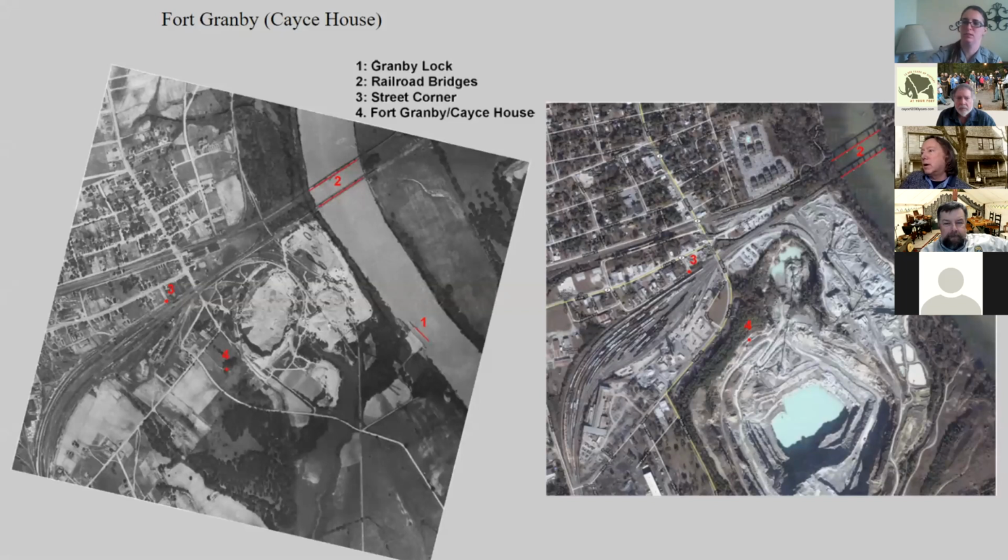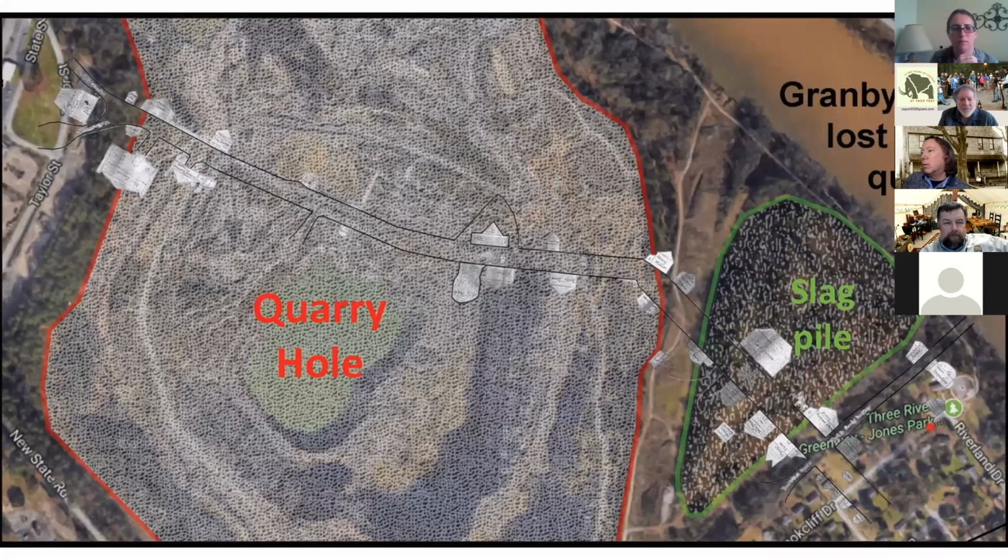And here's just some graphics showing where the fort was located. So the image on the left is a 1930s aerial photo. The points 1, 2, and 3 are just reference points of common landmarks to line it up. And you can see the picture on the right, I think, is an aerial photo from about 6 or 7 years ago. So that quarry has actually expanded even more now. But you can see the location is now in the quarry. And a little more of a close-up.